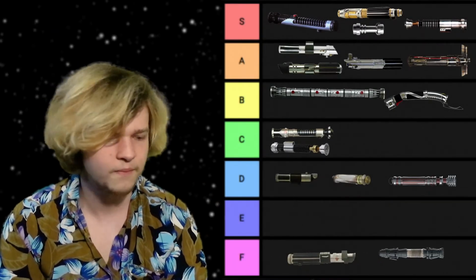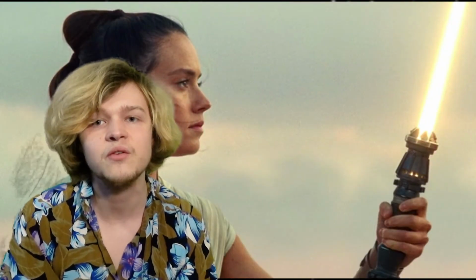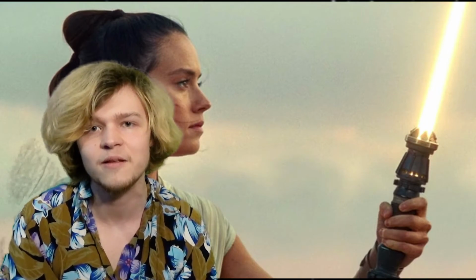I'm gonna put it at the bottom. I don't like it. I also don't like the fact that this is the first time you ever see a yellow lightsaber blade in the movies, and we're probably never gonna get that again. We're never gonna see a yellow lightsaber blade again because of this.